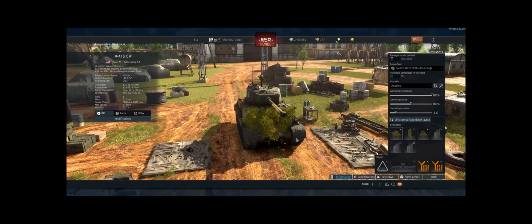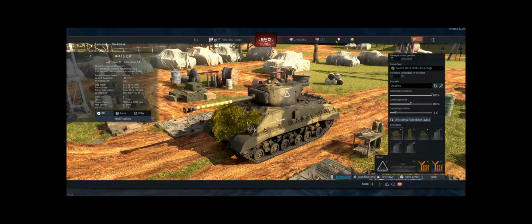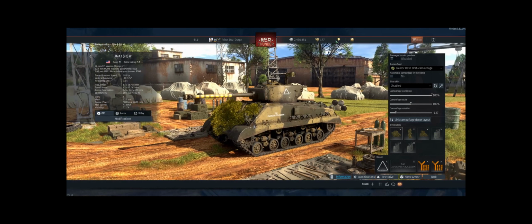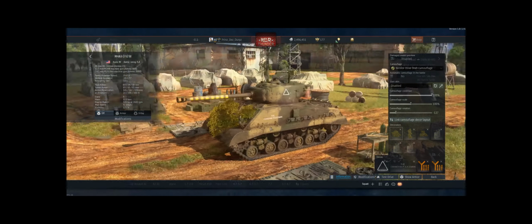It has a pretty good reverse speed, so that's pretty decent. It can get into position really quickly. That also seems to be the meta in War Thunder, the quickest tank is always the winner. And it has a pretty good reload speed, at 7 seconds is what I managed to get mine down to. But yeah, the M4A3 is my all-time favorite vehicle.